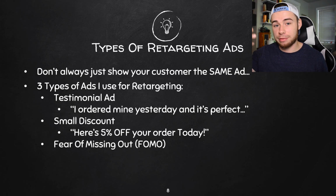The reason I test all 3 different angles is because we want to test different angles of retargeting to see what certain customers are going to respond to, right? So maybe I'm a customer that likes the product that the store was selling, but I just didn't really see many other people buying it. I don't know if it's high quality. So if I were shown some testimonial ads of customers buying this, then that would push me over the edge to buy. And that's exactly what happens sometimes.